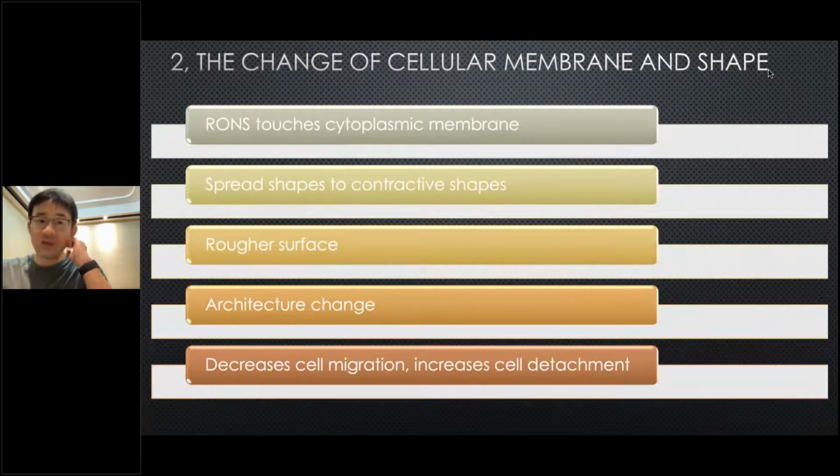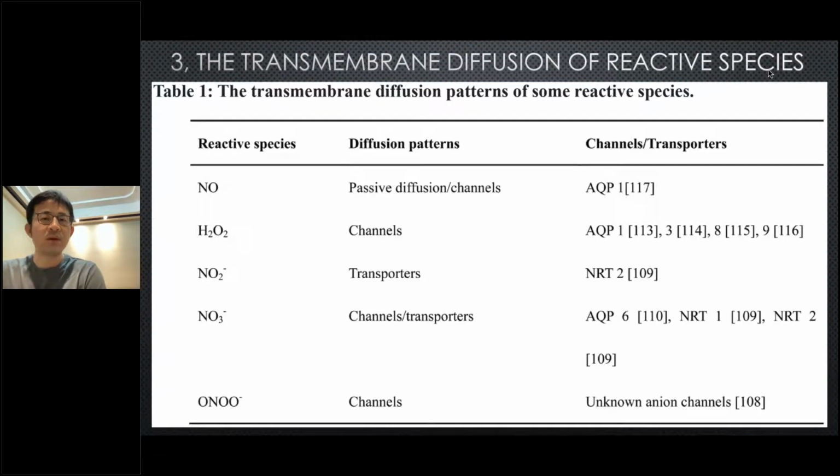So the second mechanism is the change of cellular membrane and shape. Upon CAP treatment, the reactive oxygen and nitrogen species touch the cytoplasmic membrane, and this causes it to change from a spread shape to contractive shapes, and also results in a rougher surface of cells and architectural change. Eventually, it can also decrease cell migration and increase cell detachment. The third mechanism of CAP oncotherapy is the transmembrane diffusion of reactive species. This table summarizes the various reactive species and their diffusion patterns, and also the responsible channels or transporters.